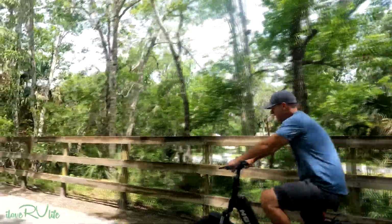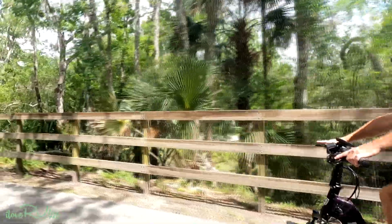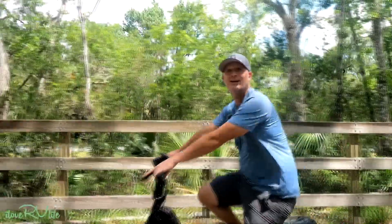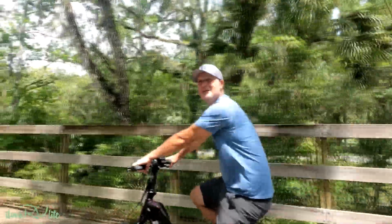You can get it going pretty fast. Yeah, these things will scoot. They'll get up to about 25 miles an hour, which doesn't sound like a lot, but on an e-bike, you're going pretty fast when it gets up that high.